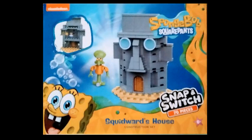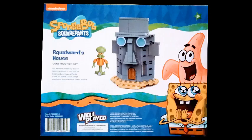So here is the front of the box showing Squidward and his house, which apparently resembles a tiki head. Very cool. And of course, SpongeBob is the real cash cow here, so we have to include his picture also. And the Nickelodeon branding up there in the upper left-hand corner. 70 pieces. Very cool.